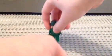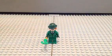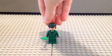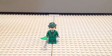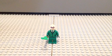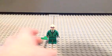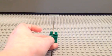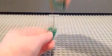Last up is what I count the star of the set. The Riddler himself. Love this headgear with the kind of sideways green bowler hat with the green question mark. He has a purple mask and a very sly, cheeky expression. He also has question marks going all over his outfit. If you might not have noticed it before, those are printed legs, but you can barely see it because it's just flipped on the hips.